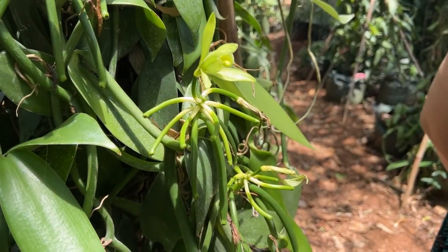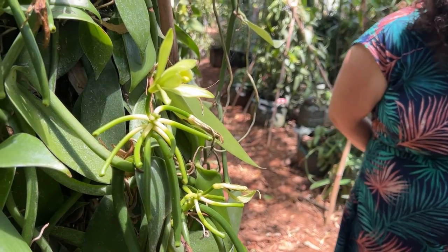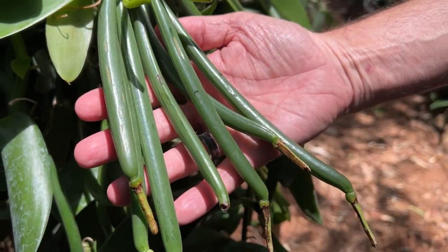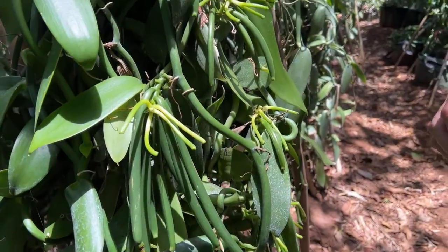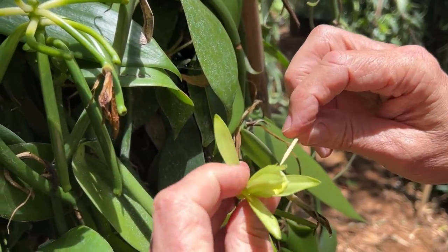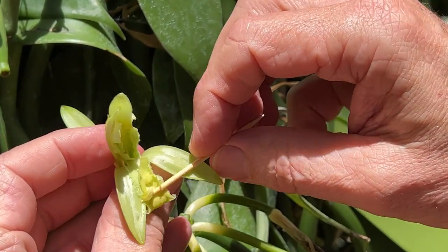Okay. All right. Some of them grow straight, some grow a little curly. Here's some larger ones. You can see the ants. So this is the process. You basically have to destroy the flower, unfortunately. Remove the bottom part so you can see.